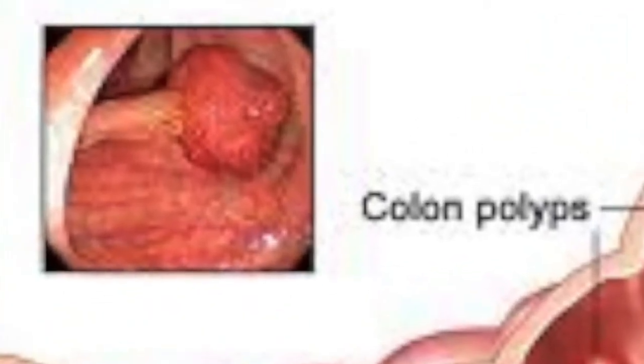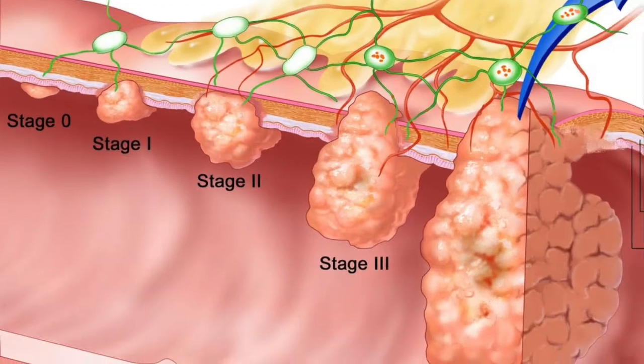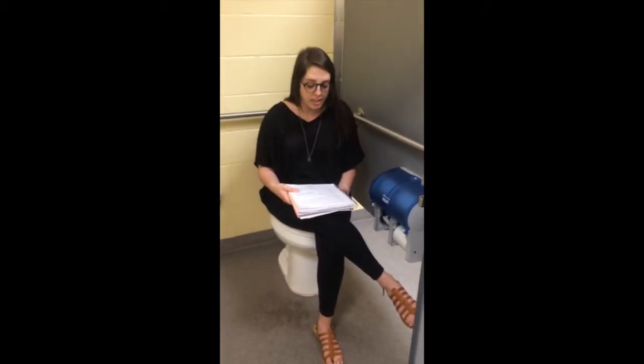They may be small and produce few, if any, symptoms, and because of this, doctors recommend regular screening tests to help prevent colon cancer by identifying these polyps before they become colon cancer. Some of the symptoms of colon cancer include a change in bowel habits, such as diarrhea or constipation, rectal bleeding and blood in your stool, persistent abdominal discomfort, weakness and fatigue, or unexplained weight loss. There are no symptoms at an early stage, but since some symptoms are so hard to find, doctors do suggest that you start screening at the age of 50.